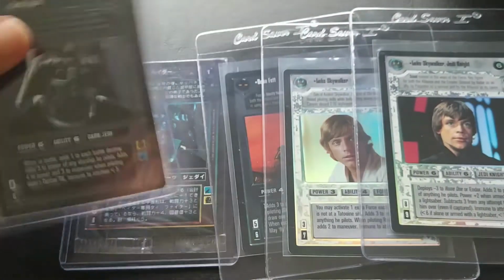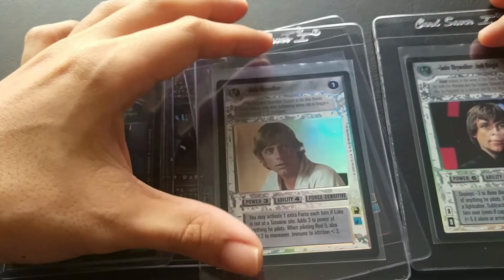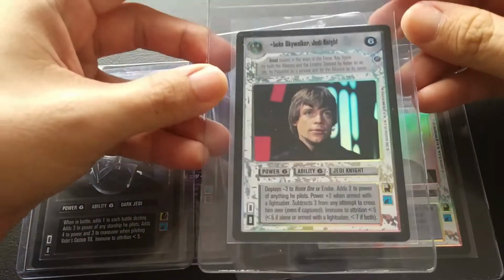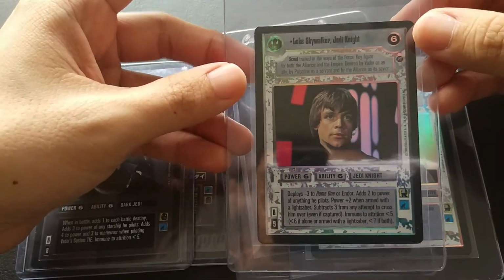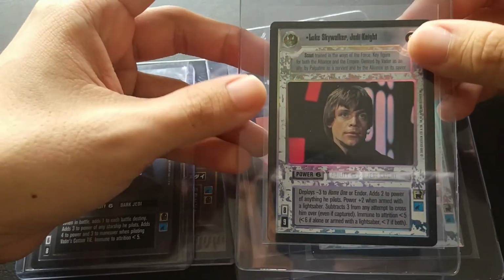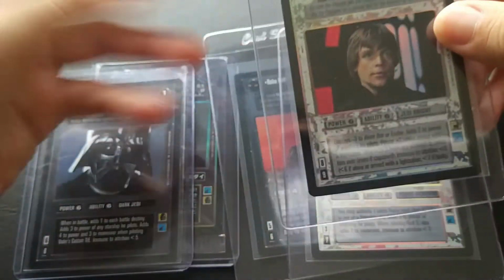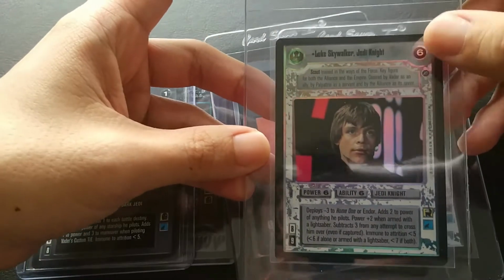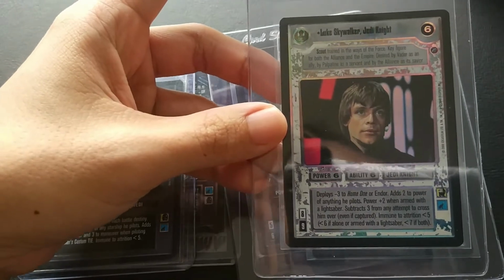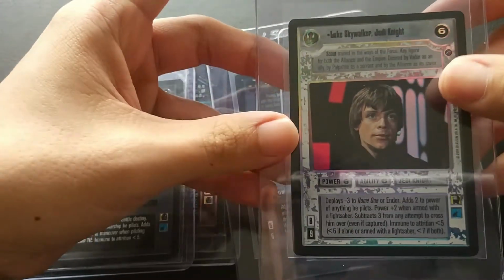When you move over to the foil versions, like the two Lukes I have here, they actually appeared in sets called Reflections back in 1999 to 2001. This Luke Skywalker Jedi Knight is actually the single best card in the entire game, and you could buy a raw copy off eBay today for between $200 to $300 in generally fair condition. Same as the Vader, because it's so heavily played, especially being the best card in the game, it's quite hard to get mint condition. Moreover, this particular Luke is what we call the ultra rare or a case hit. So again, it's a tough find.